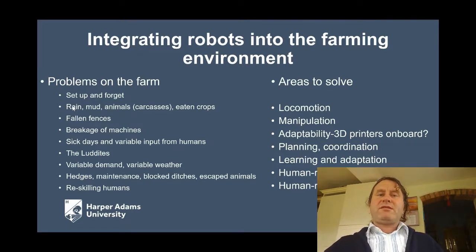Adaptability. Now, with the advent of 3D printers, it could be that every farm has a 3D printer. It could even be that every robot has a 3D printer on board. So if something breaks, the robot could just print its own part and fit it in itself as well. So complete adaptability, and it's also fixing itself.